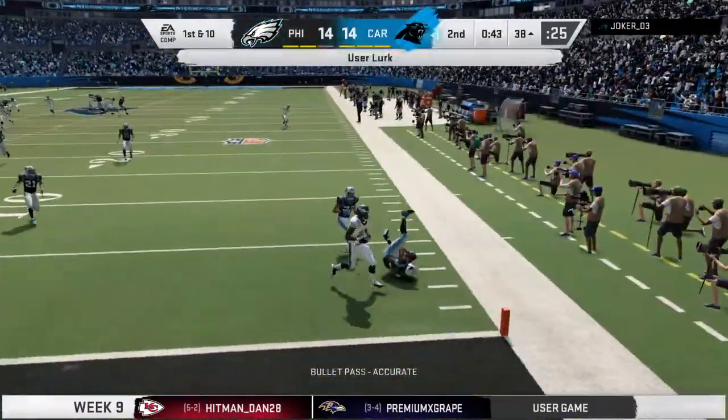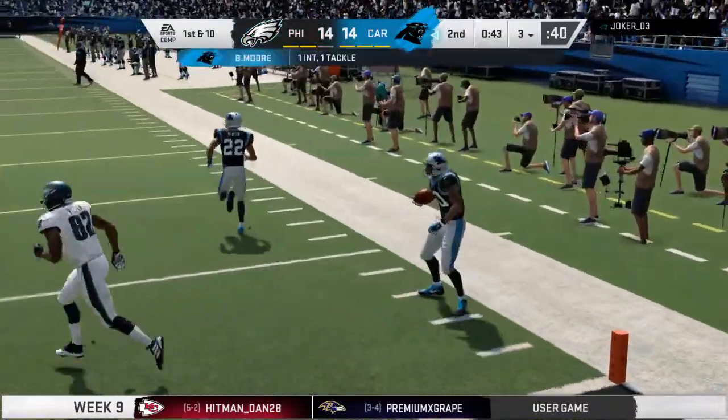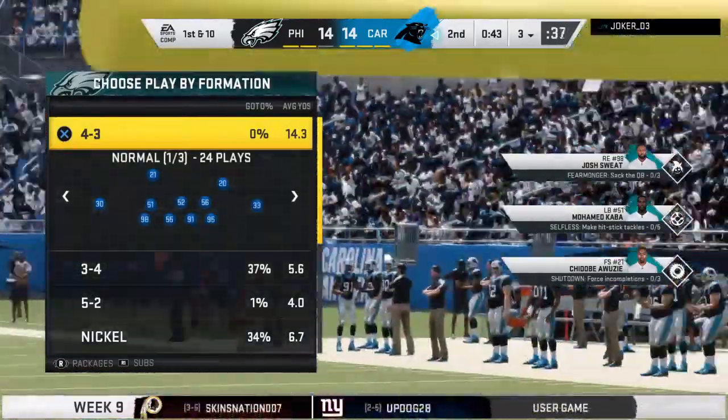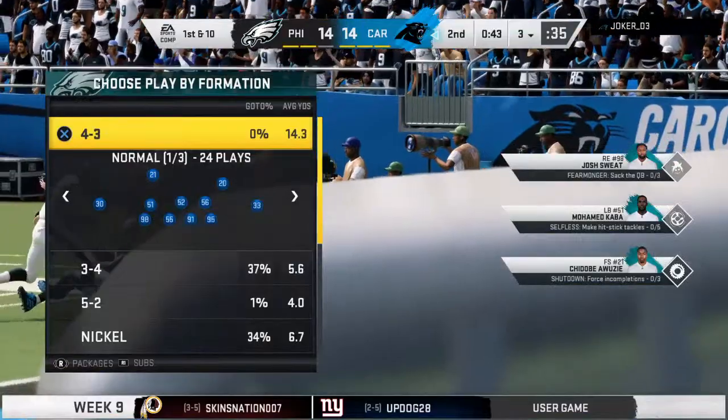Nix going to look deep for Wilson. He rifles one that's intercepted. Picked off inside the 5. And a big turnover there as his guys will get the football back.